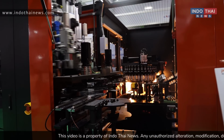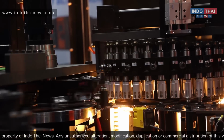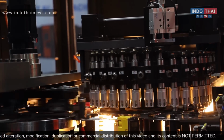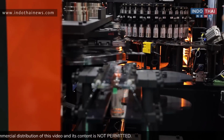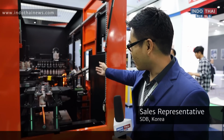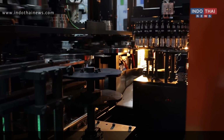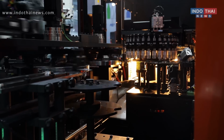And we have the automatic saving mode. When there is no preform going inside, and it is not working, the heater system reduces the power from 100% to only 10%. And when a preform goes in again, the power increases again and it is ready to work immediately.